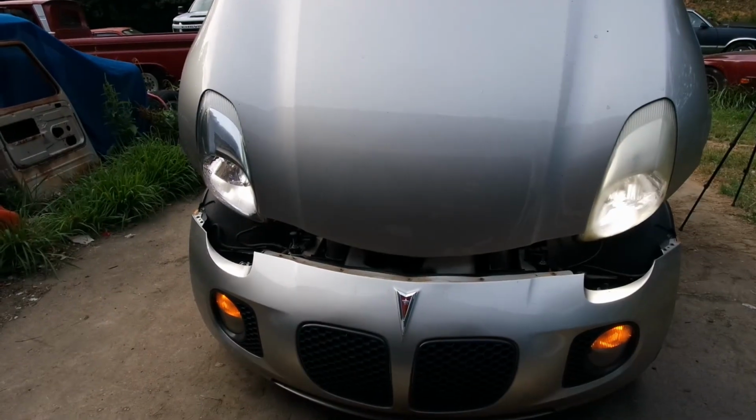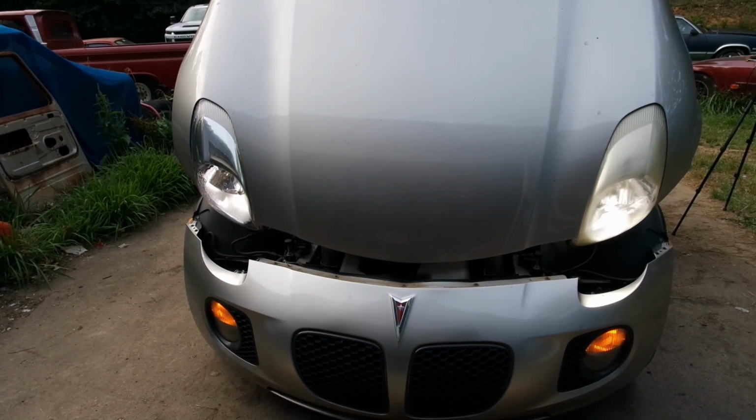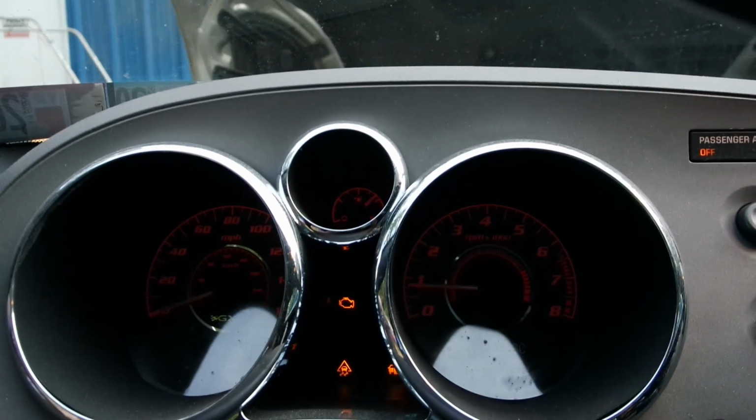Oh yeah, here's another fun little thing. When you go to start it after you have all these errors, nothing. You do that about 4 or 5 times, and then it'll start. Isn't that great? I just want to show you, the headlights do work. Those headlights are completely functional, no flickering, they're both on, everything looks great. But everything is definitely not great.